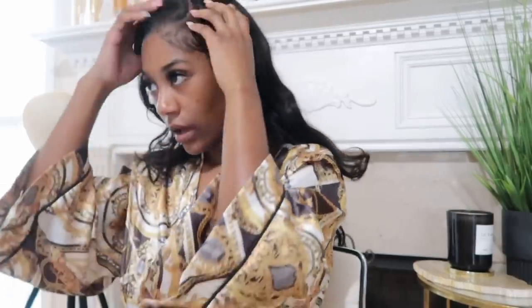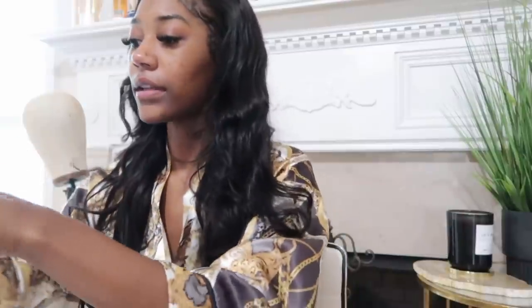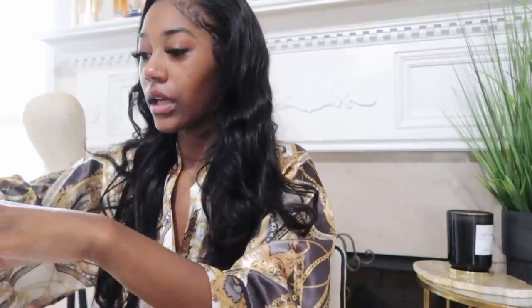So I'm just gonna do my hair really quick. Not really do my hair, because I feel like my curls and stuff kind of look fine. But I am gonna do just a little bit of makeup, like just concealer to cover up a few blemishes or whatever, so I can be camera ready, I guess you could say.